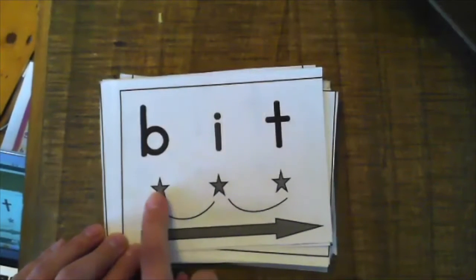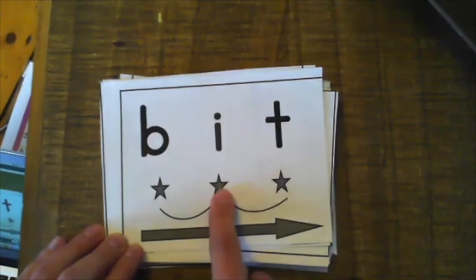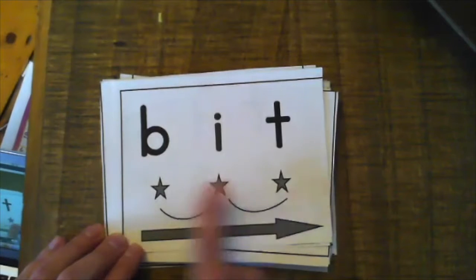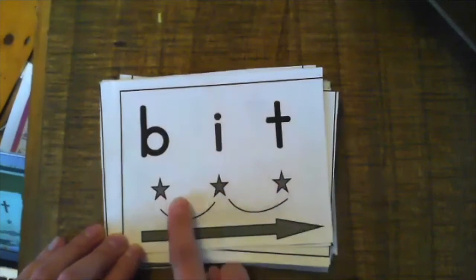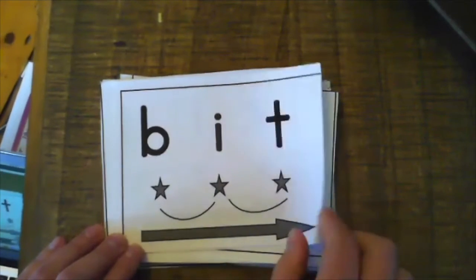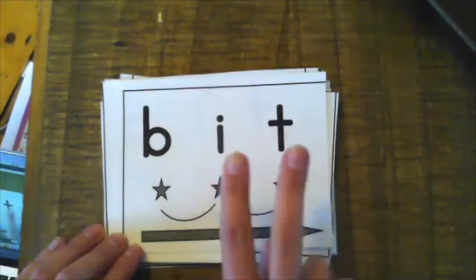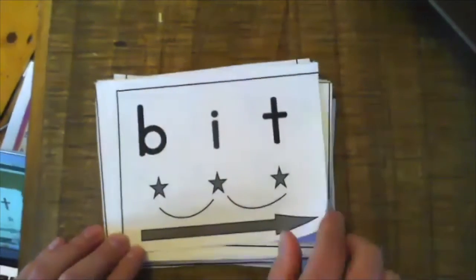Watch. B-I-T. Now I'm going to put the I and T together. It. But it, bit. Remember, if you're having a hard time getting all three, start by blending the ending two sounds and then adding the first sound.